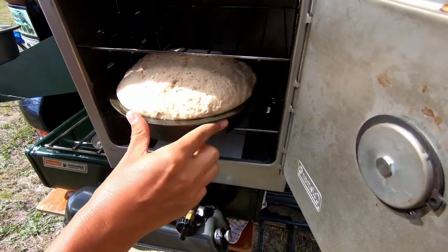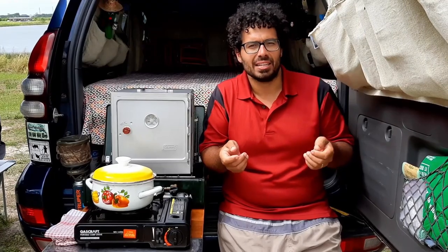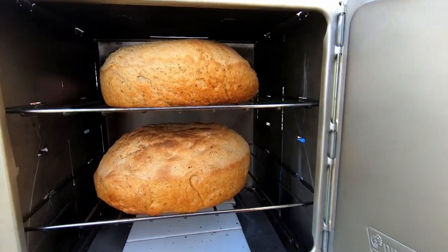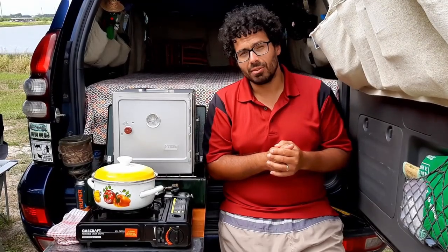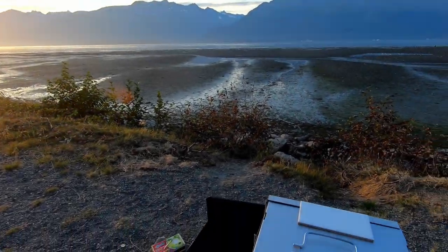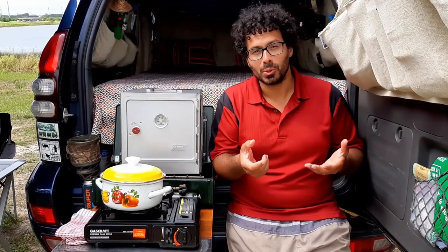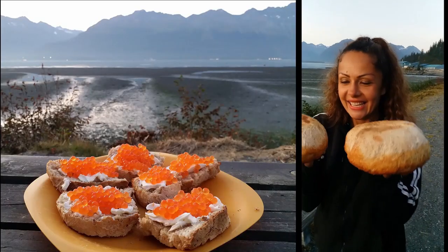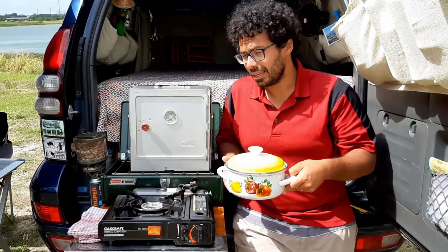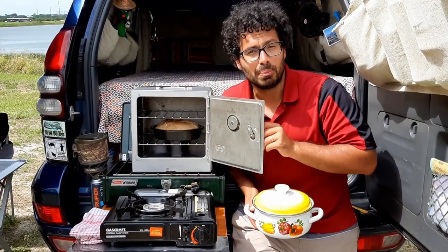Now imagine you are wild camping in a deserted place and then you are pulling out a nice freshly homemade piece of bread. That's really, really to die for. It was a savior while we were in Alaska and we were making bread every other day, fishing salmon, making our own caviar, and we could enjoy nice hot bruschetta just right out of the oven. It was fantastic. It's fairly big and inside has got two racks and a nice freshly baked piece of bread.